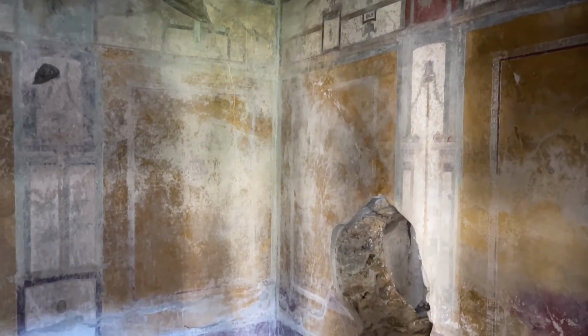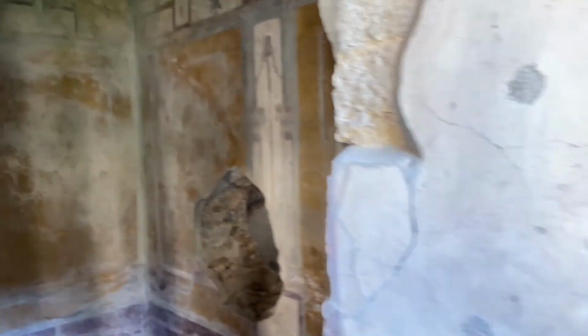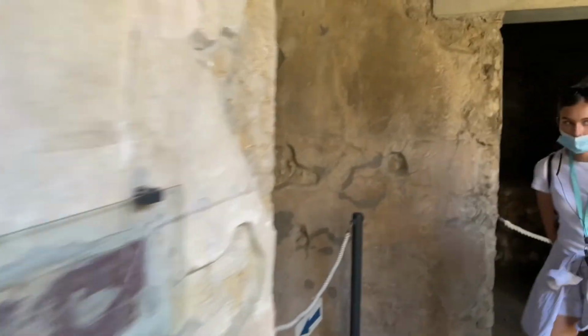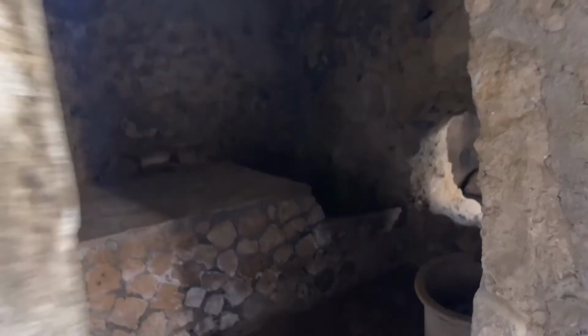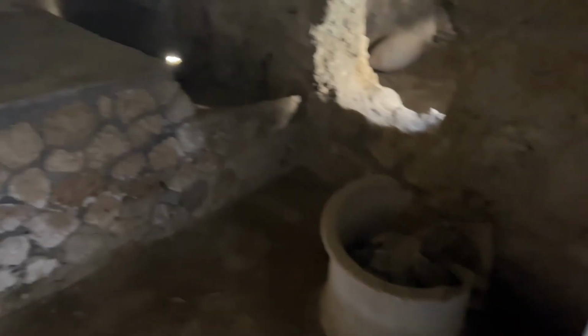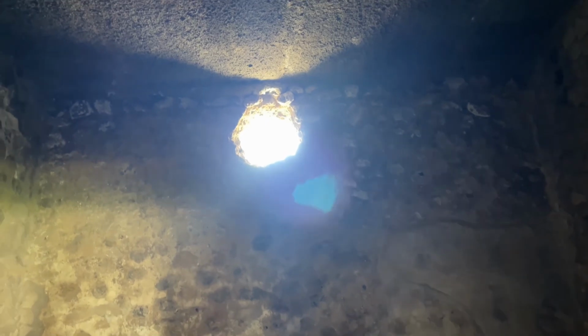So this is where people lived. And here we can see the reconstruction of the first floor. We can see the fourth, on the second floor. Oh, maybe a kitchen, a place to cook. Yeah, and shelves. There were always the slaves. And it had a vent for cooking smoke.